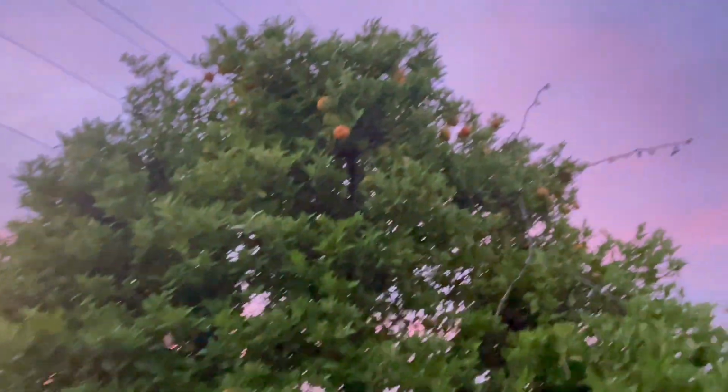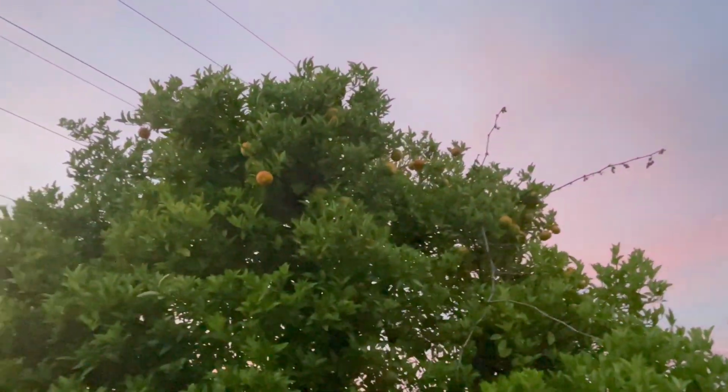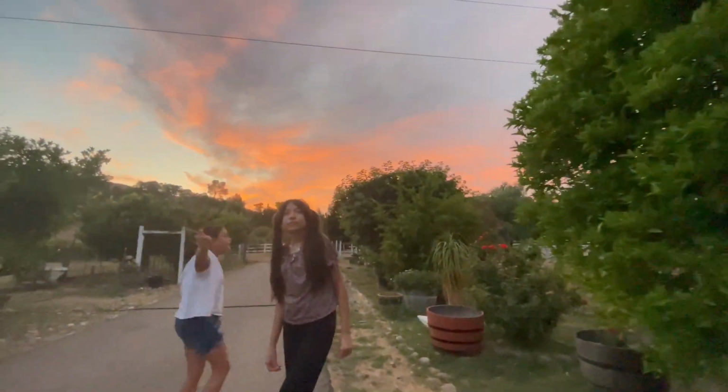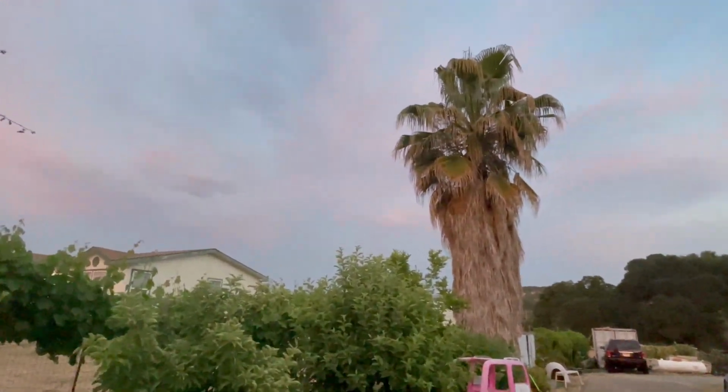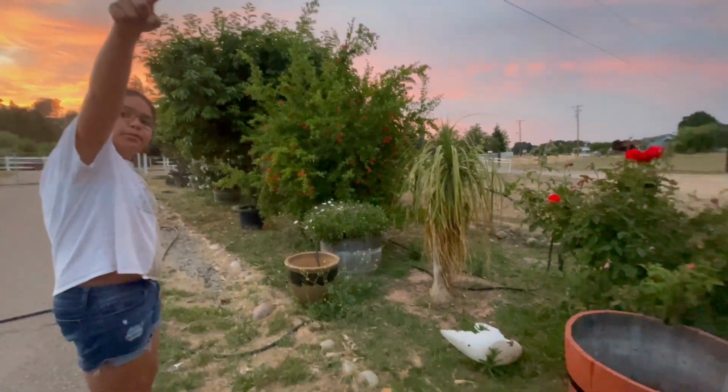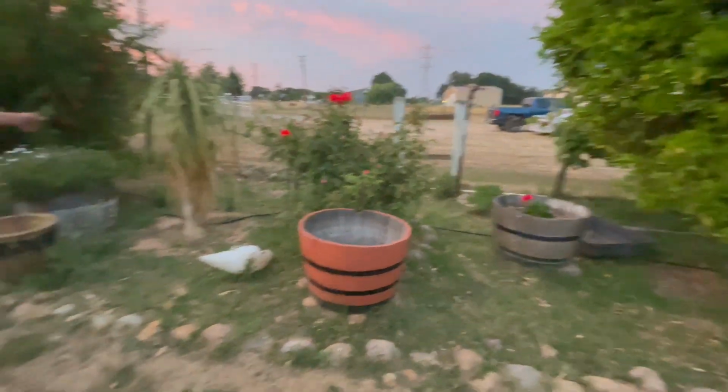Tia the donkey. This one's the orange tree. Orange? Okay. Guys, this is the orange tree, and it kind of looks like mandarins. Many oranges. And if you see that big old palm tree, there's a mini version right here growing. You see that big palm tree? Yeah. There's the mini version right there.